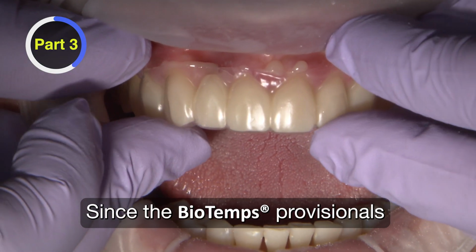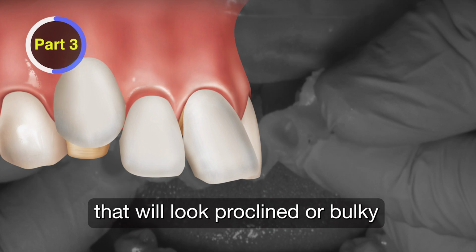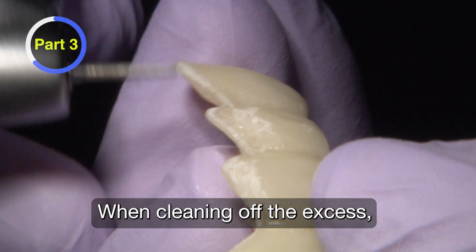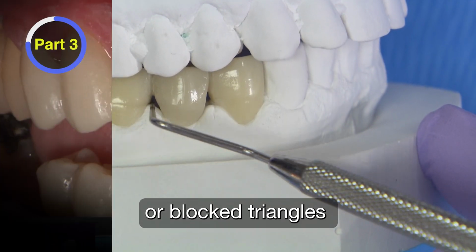Since the Biotemps provisionals are very shallow, there is always a risk of creating protruded provisionals that will look proclined or bulky if oriented incorrectly during the reline. When cleaning off the excess, there should be enough room for the interproximal area to avoid any tissue impingement or blocked triangles at the final delivery.